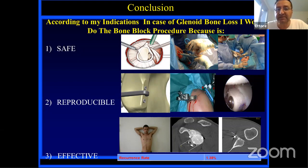People visiting Boileau for doing the Latarjet have a very low percentage of people able to reproduce it, because of course it's more challenging to do a Latarjet than a bone block. And is it effective in the same way with a good indication? Thank you again for your attention.